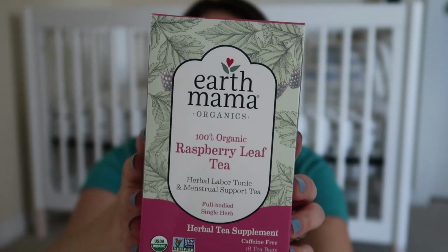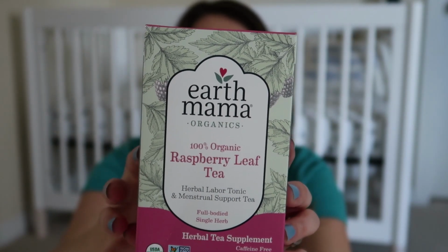But if you guys don't know what that is, it's basically to try and massage and stretch out and get that area ready for birth. I have also started drinking the red raspberry leaf tea. So this is the one that I got. I just got it on Amazon, and I just looked up red raspberry leaf tea.